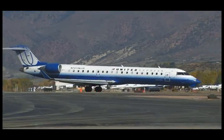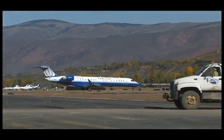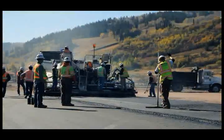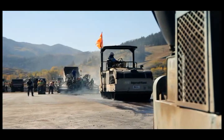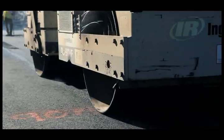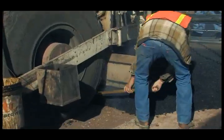Well, asphalt paving on airfields is quite a bit different, because commercial aircraft react differently to smoothness than what you see out on the highway. So they use a different mix design, a different type of recipe, if you will, as you start building airfields. The testing is many times more than what you would do on a normal asphalt paving job.